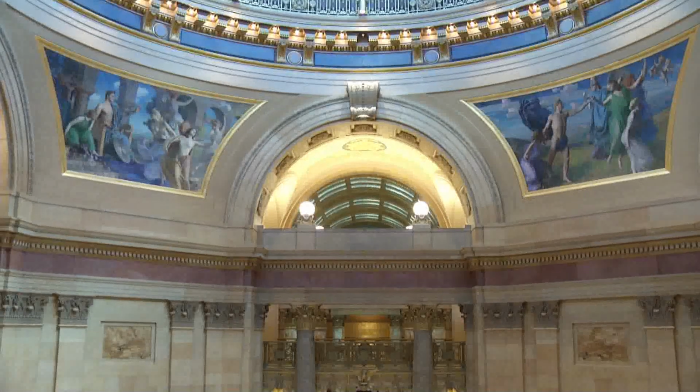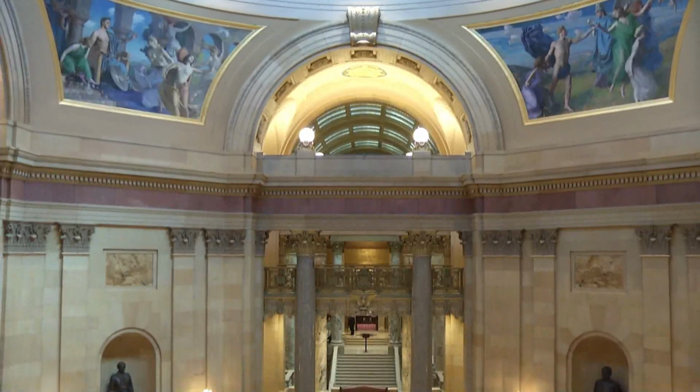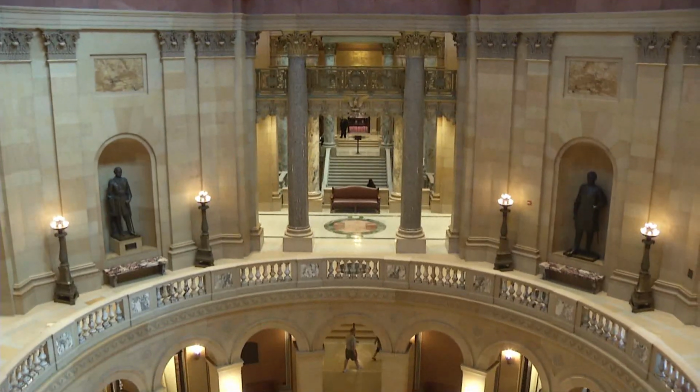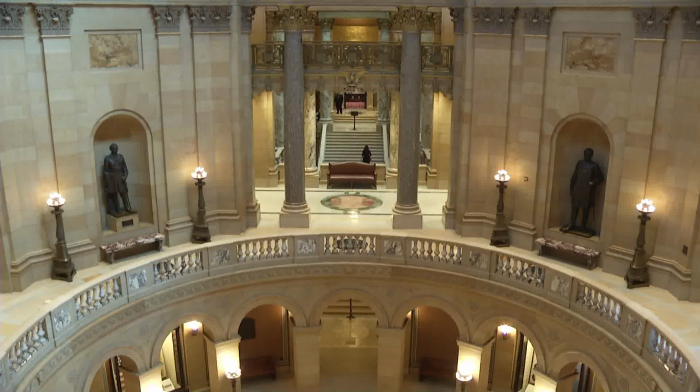But once again, it gives you the idea of the importance of the Civil War when this building opened. This is only one decade removed from when this building opened that these statues were all placed here. And so once again, it's really us being able to tell that story of what this building was about. Not only are the laws made here, but you have this important part of our story of Minnesota's involvement in the Civil War throughout the entire state capitol building.